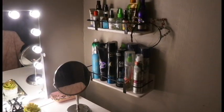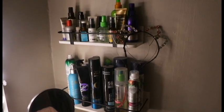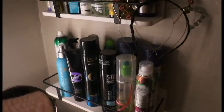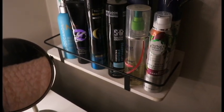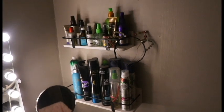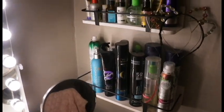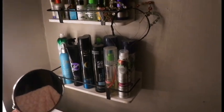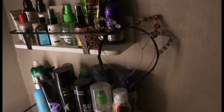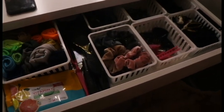And then here are the finished shelves. So I got these off of Amazon and I believe it was $22 for both of them. It's like a rustic wood. I don't know if you can see on camera, but it's like a rustic wood white kind of finish. And then I took all my hair stuff that was under my desk a while ago, and put it all up here. So like all the little stuff up top and then the bigger stuff down low. And then all my little headbands right here.